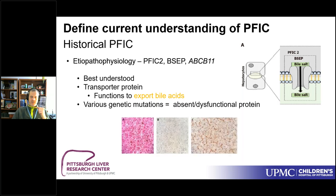What is the histology of PFIC 2? It's relatively ubiquitous, right? You get this giant cell hepatitis that's associated with it. But I think most importantly, there is a BSEP stain that can be done. And you see in B and C, in B, that stain is totally absent. In C, you get this disarray of brown. Under normal conditions, this is a control, you can see that you get this very fine linear staining of the BSEP protein, which is typically in the canalicular space. And so that is important.